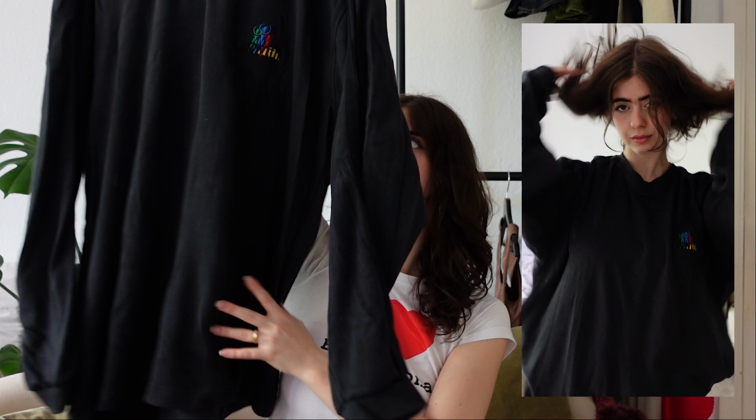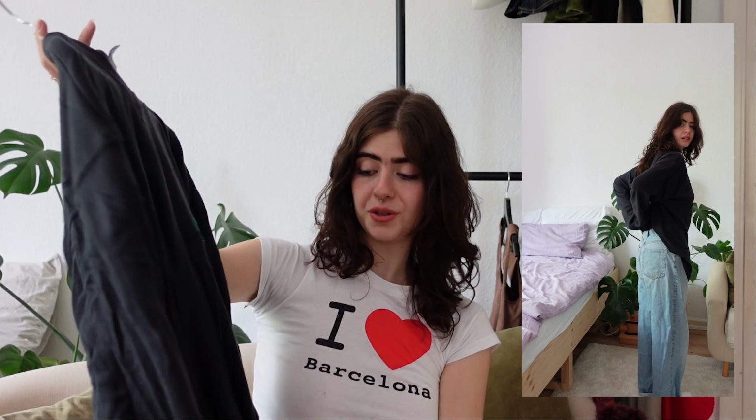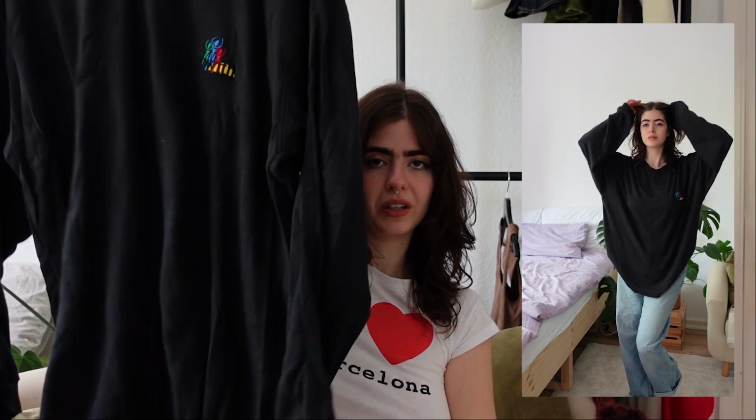First up, I have this oversized, very soft pullover. It is dark blue, almost black, and it has this colorful logo on the front. And I really like the material of this one. It is quite long, but I usually tuck it in my pants so that it doesn't look like a dress. I don't remember all of the prices, but if I do, I will just mention them. And I think this one was around €10.